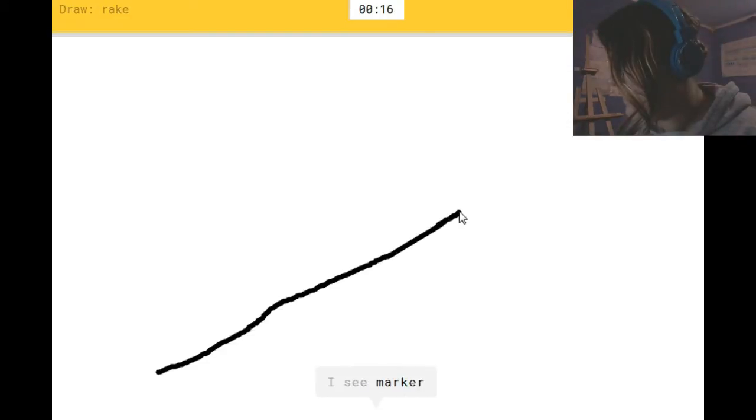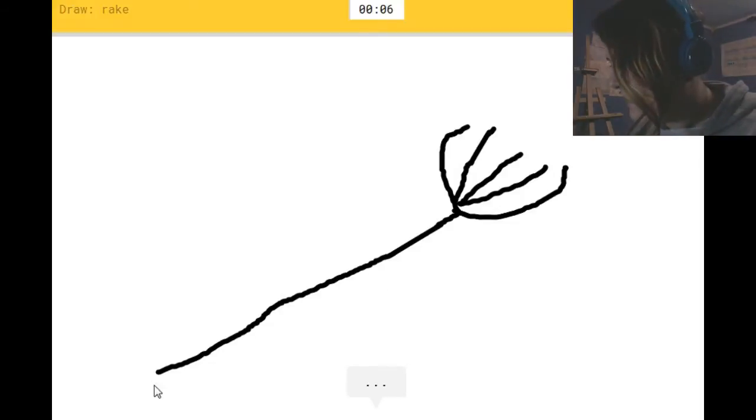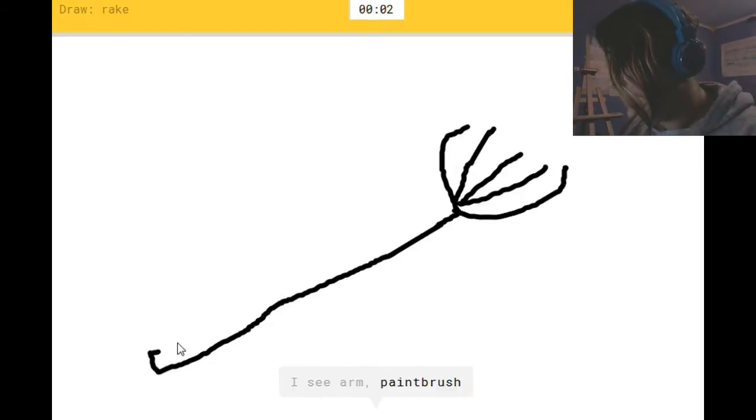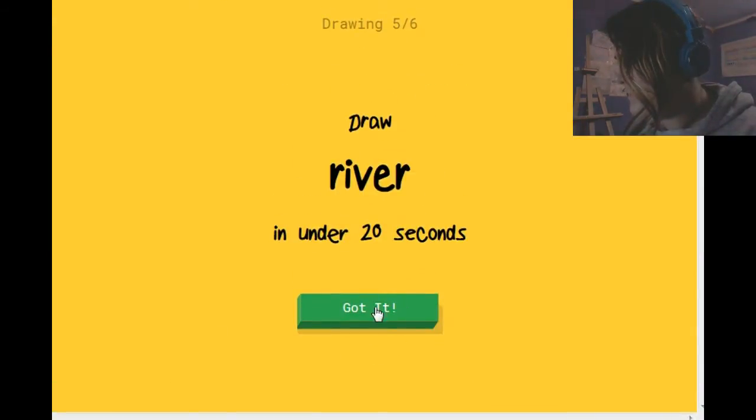I see a marker. This looks like a giant fork. Stairs. Or matches. Or toothbrush. Or clarinet. I see the Great Wall of China. Or fork. Okay. I see mind. Arms. Or paintbrush. Or toothpaste. A river. Sorry. What? I couldn't guess it.